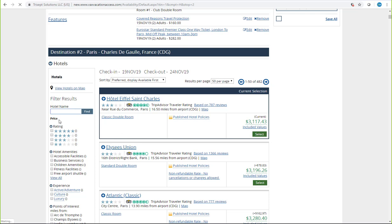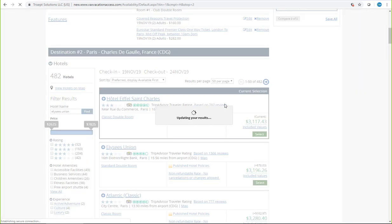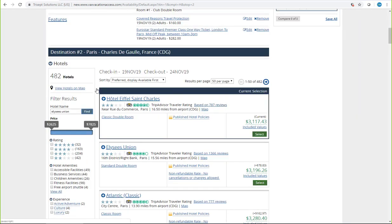So this Ulysses Union, if I start typing out Ulysses Union, normally it'll pop up there, but it looks like it's just thinking, so it's just kind of lagging behind. I'm going to click Find and let this update for us. I am sorry, it looks like VEX is a little bit slow at the moment. Alright, so hit Find.